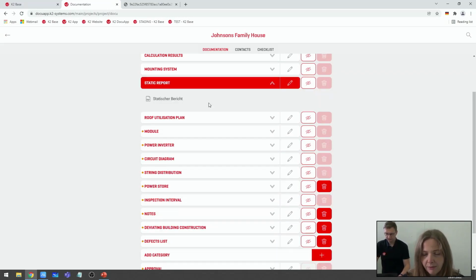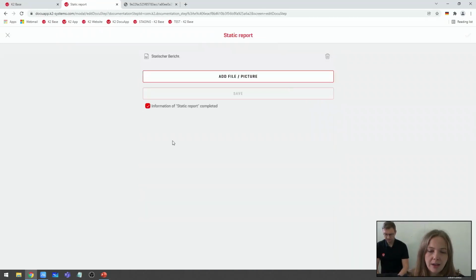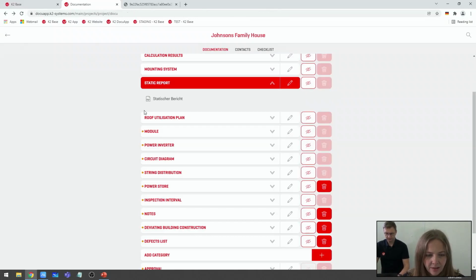This is all stuff from Base you have already in your documentation, but it's also possible to add additional files or pictures with the upload button. And moreover, you can add information for the power inverter, string distribution, power store, or simply notes if you want.